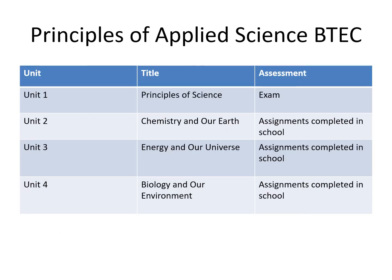The final option for our Key Stage 4 pathways is the Principles of Applied Science BTEC. Principles of Applied Science BTEC is a different way of assessing. Whereas the GCSEs all involved lots of exams, the Principles of Applied Science BTEC doesn't involve as many exams.